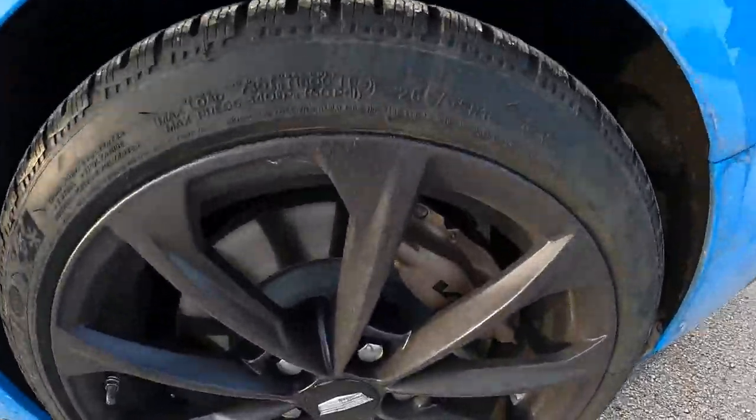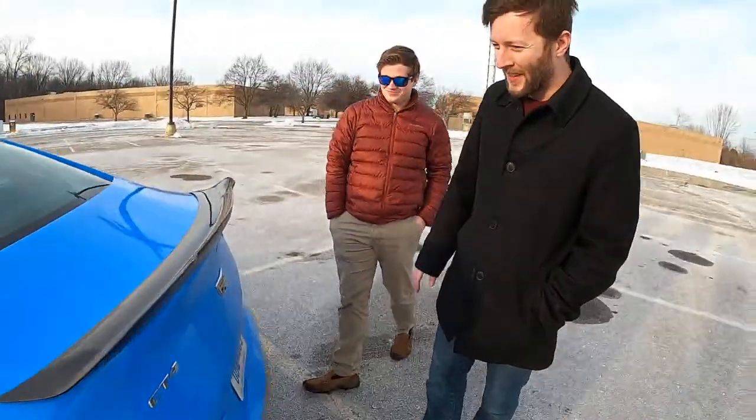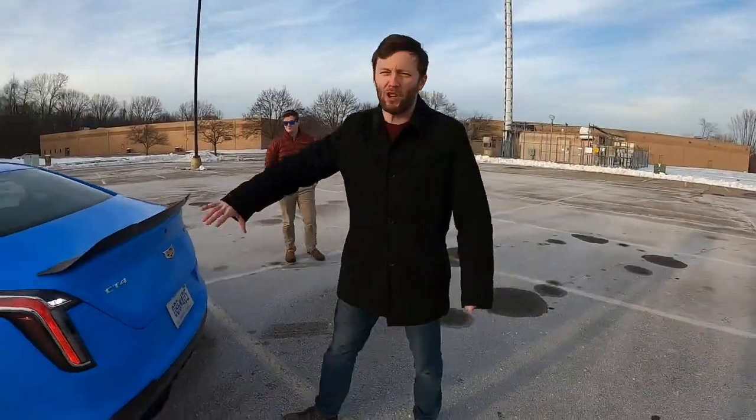You know why it's called the Black Wing? Because it's got a black wing. Really, it should be called the black wing. It's also carbon fiber though. Yeah, the gray wing. The wing does help kind of break up this bulbous rear end though.